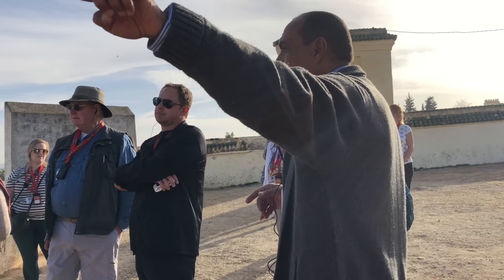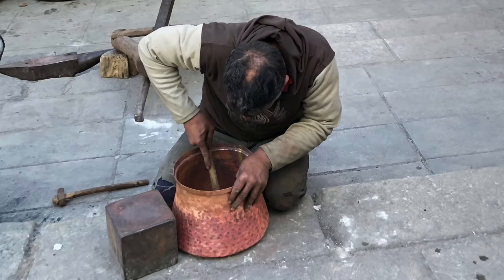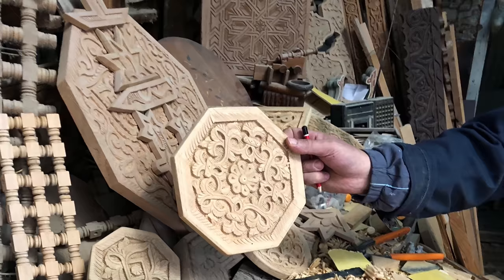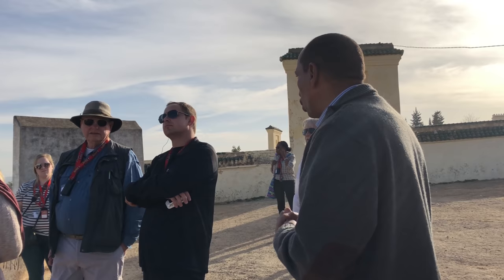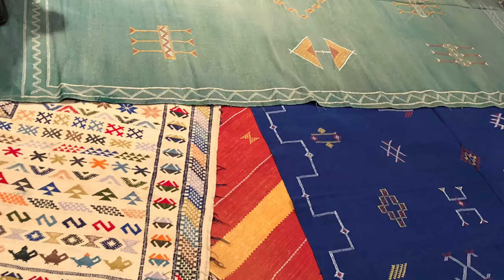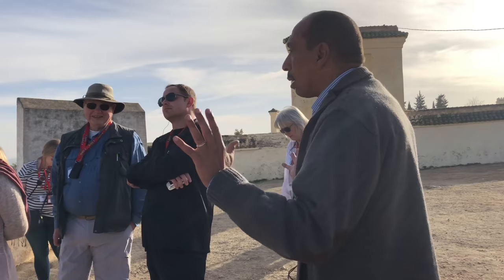Now, of the 80,000 people, more than two-thirds are skillful artisans, specialized in different specialties. We're talking about the carpenters for the woodwork, the blacksmiths, the brassmiths, the weavers. So all the different arts are inside the Medina of Fes. Fes is the religious and cultural center.